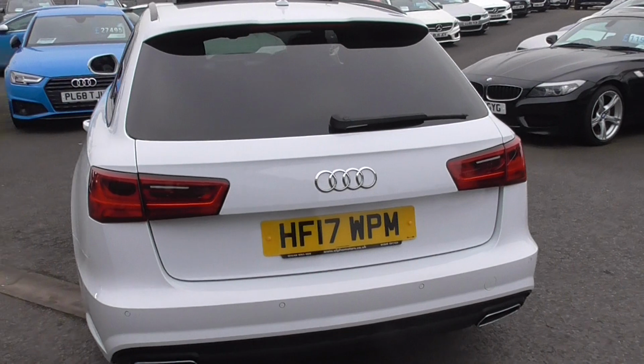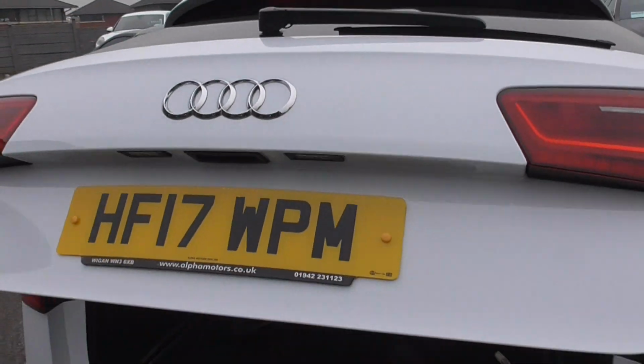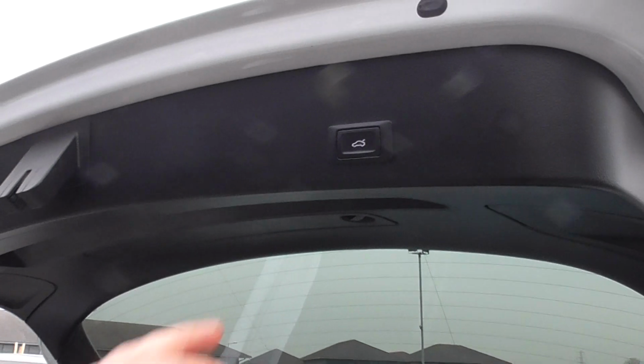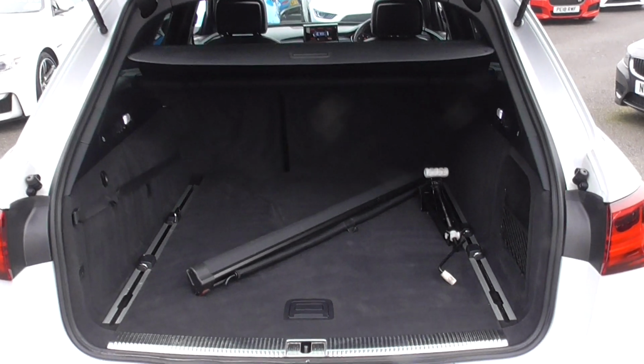We've got a nice dual exhaust to the rear, obviously LED daytime running lights all around, electric tailgate, so just press of a button and that elegantly glides up. It's all electric, so it's just press of a button. Obviously being the Avant, you've got a massive boot on these.